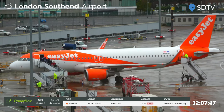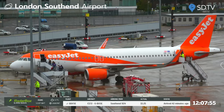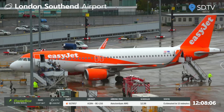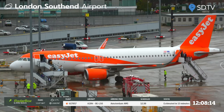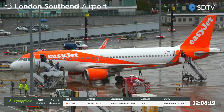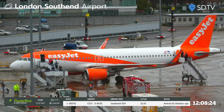Southend is starting to get busier as we speak. Leslie, yes they do. They'll be disembarking quite quickly, I suppose, in this weather. Tim Alverson saying the box at the bottom is an awesome touch. Thank you, Tim. Wonderful vibes for Southend, even on a very damp and miserable day.